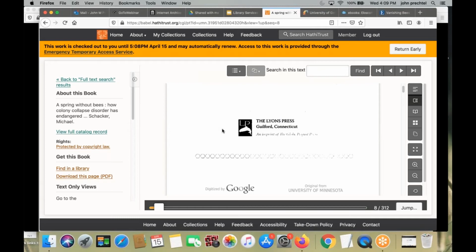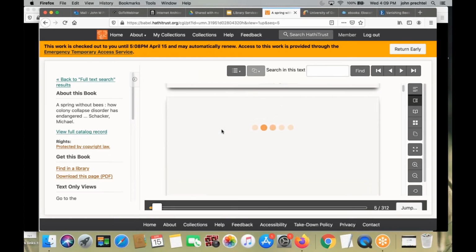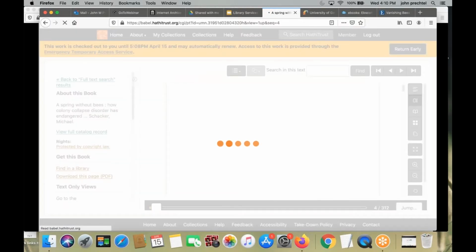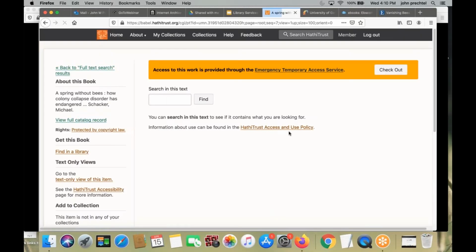In any case, the thing you can't do when it's temporary access is download the whole book. You notice it gives you an option to download one page at a time. So when you're in temporary access, you cannot download the whole book. If you're in one of those full view items, then you can actually download the whole book. So there are a few different terms you have to pay attention to. If you've read a bit of this and you're ready to get rid of it, even before the hour, you just hit return early and you can go back and search for other items.